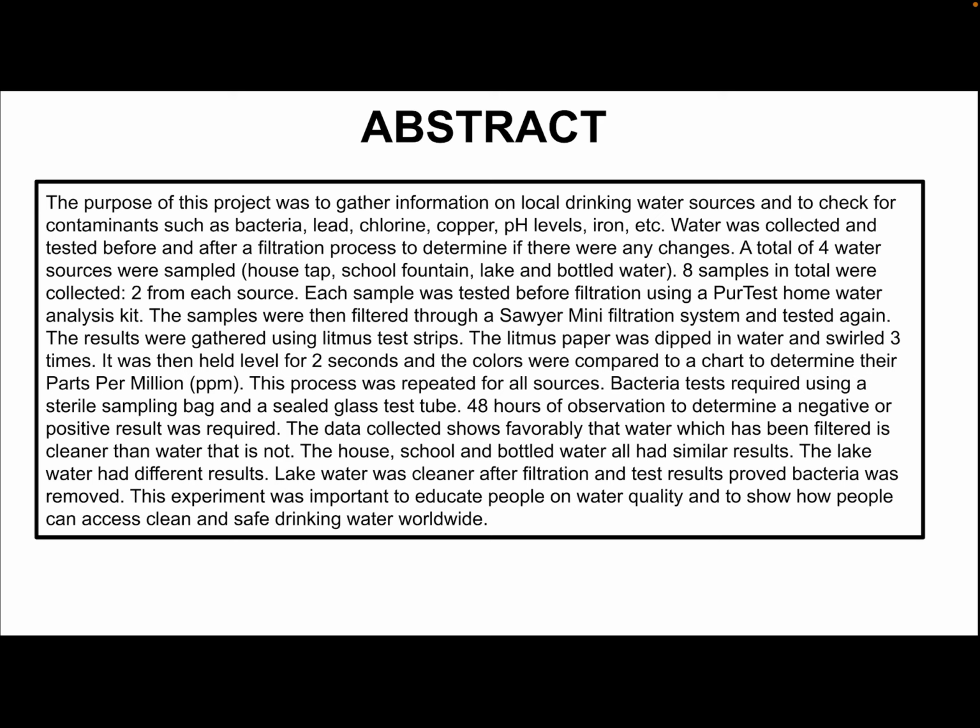Each sample was tested before filtration using the PureTest home water analysis kit, and the samples were filtered through a Story Mini water filtration system and tested again 3 times. It was then held level for 2 seconds, and the colors were compared to a chart to determine the parts per million, which you know as ppm. This process was repeated for all sources.